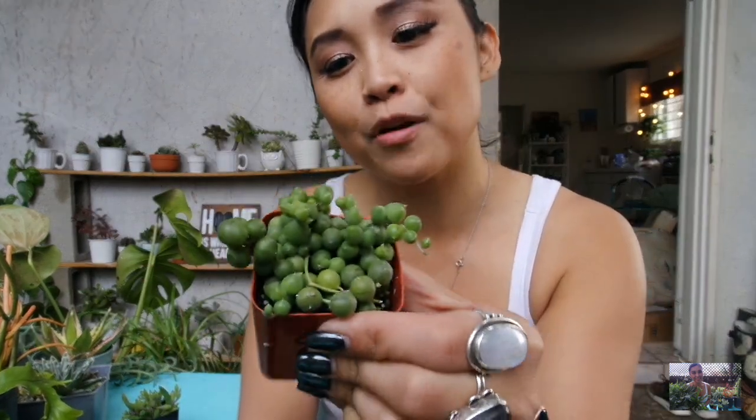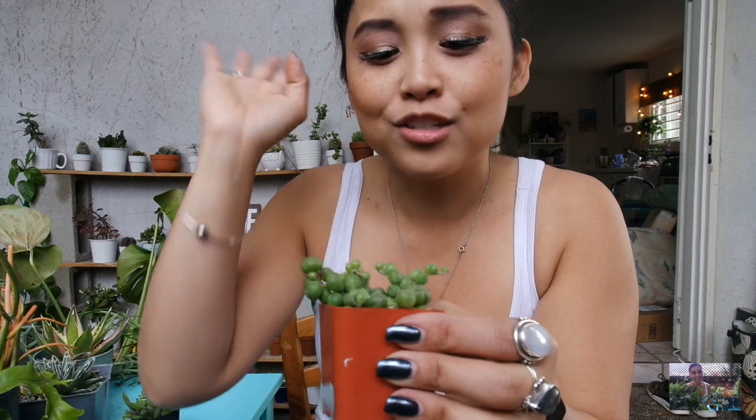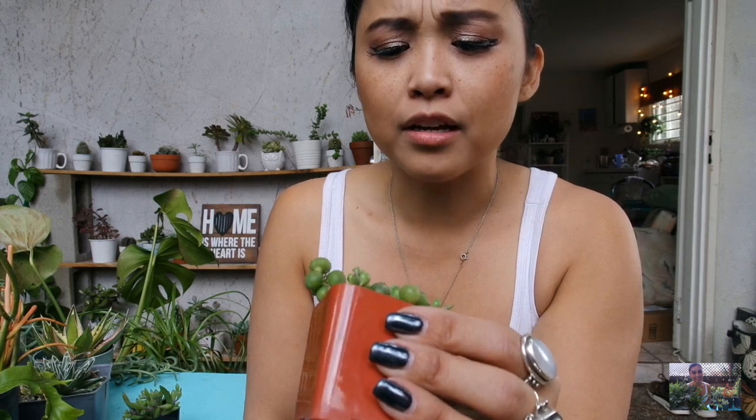And then something that I do have in my collection is a string of pearls. I almost feel like you can never have too many string of pearls or string of bananas. I just love anything draping down in a nice trail. I do have a cutting of a string of pearls, but I wanted another one because pretty much everything on the table for this particular special with this size planter, I had them all. So I was like, you know what, I'll just get another string of pearls.